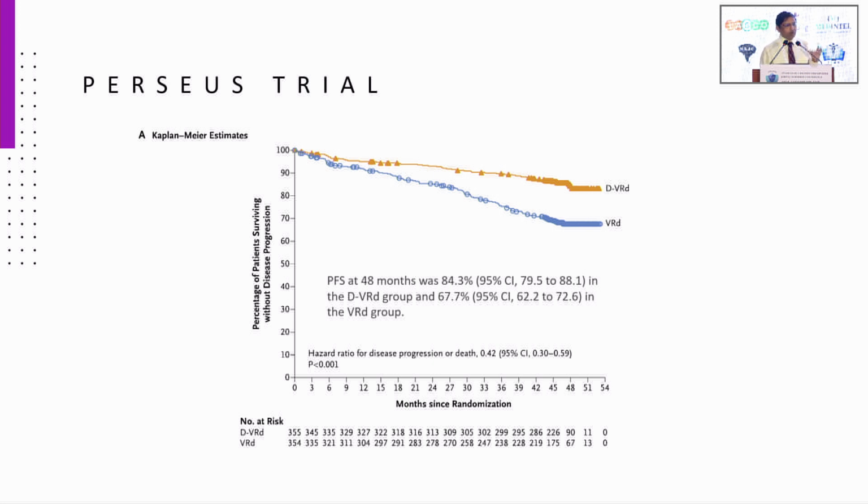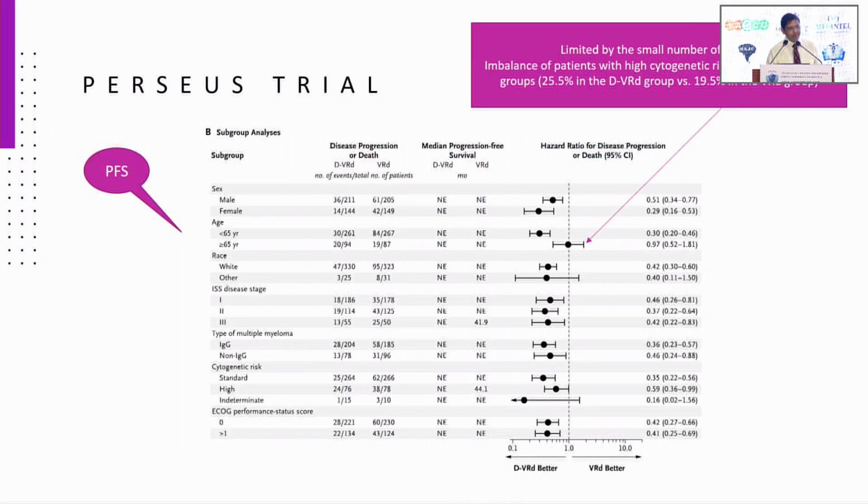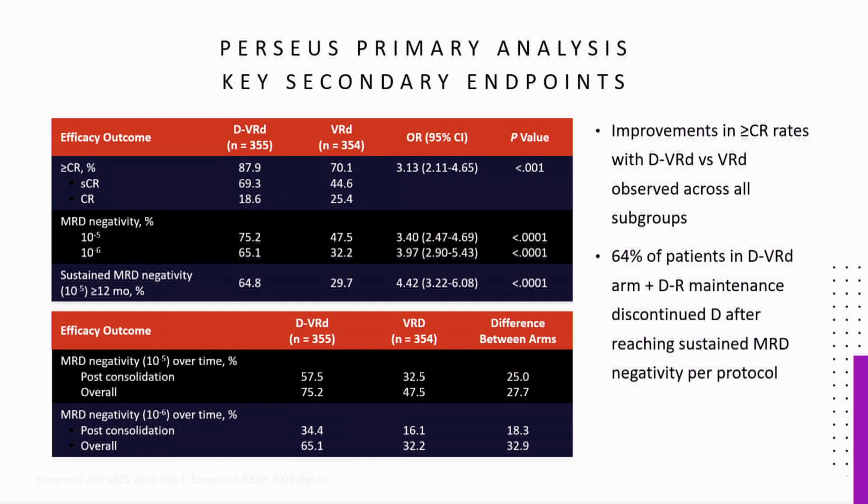In terms of progression-free survival, this trial showed that the addition of Daratumumab to the VRD regimen led to an improvement in progression-free survival, 84.3 versus 67.7 with the VRD regimen. So there is definitely a significant improvement. In patients more than 65 years, there was not that much benefit of Dara, but there were very few patients. Similarly, the benefit of the Dara-VRD regimen was more in standard risk as compared to high risk. High risk patients did benefit, but not as much as standard risk.